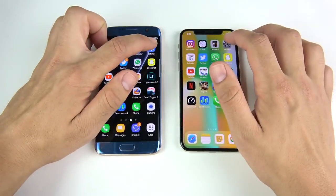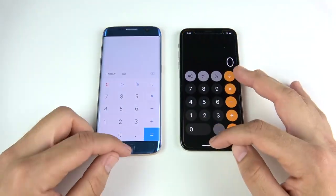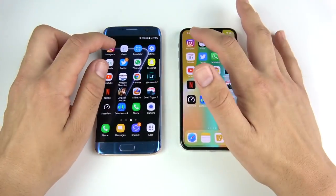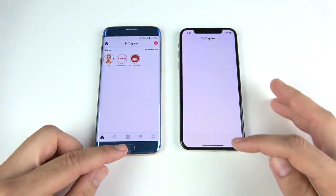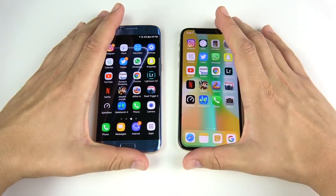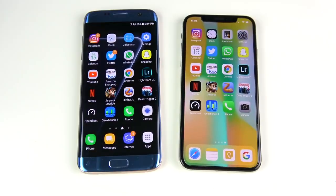And that was the iPhone 10 in settings. That was the S7 Edge calculator. I mean, look at that speed after the animation. Clock. You can see very similar. And Instagram, about the same. So good stuff here for the old S7 Edge, kept up quite easily on that multitasking round. So this should just go to show how powerful that Exynos chip is.